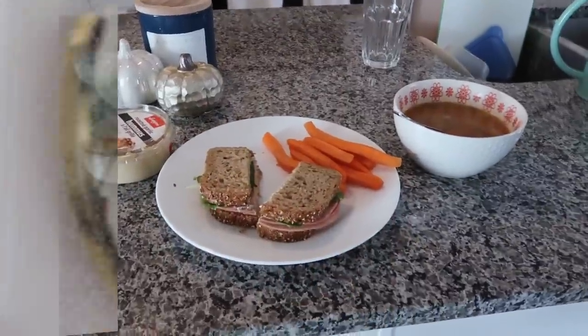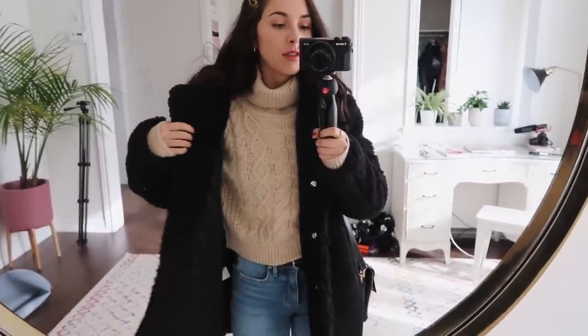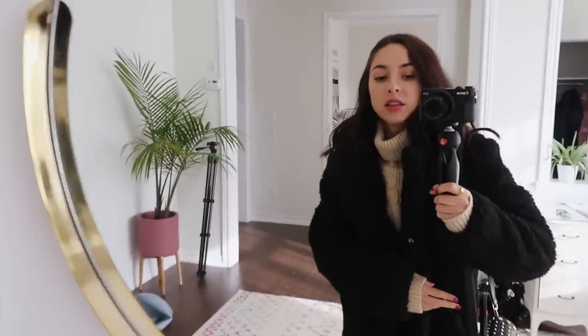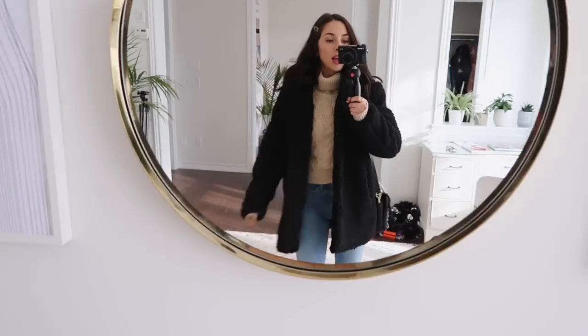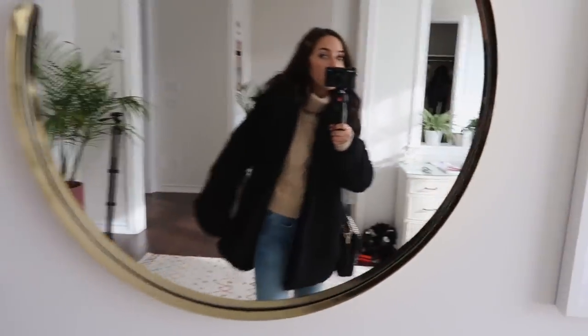I am so hungry. Okay guys, so this is my outfit that I'm wearing. Oh, I honestly don't know if it's cold enough out for this jacket, but I'm just gonna wear it anyway because I don't have another jacket that goes with this outfit. So I'm just wearing the black Nasty Gal jacket, and underneath it I have the cable knit cream brown sweater from Nasty Gal as well. My jeans are from Aritzia. This bag is from Zara. And then I'm just wearing some Dolce Vita booties on my feet. And I put this little hair clip in my hair as well, which I thought was really cute.